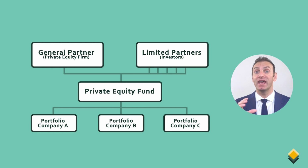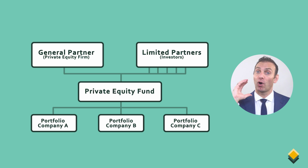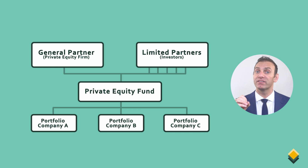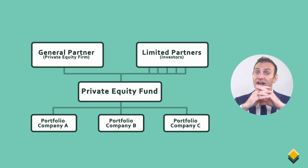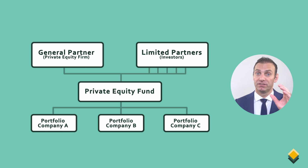Just to remind you, a private equity fund is set up as a limited partnership agreement where the investors are the limited partners, commonly referred to as the LPs, and the private equity firm is the general partner, commonly referred to as the GP. The private equity fund, which is operated by the GP, buys companies, which are called portfolio companies, through the private equity fund on behalf of the LPs.